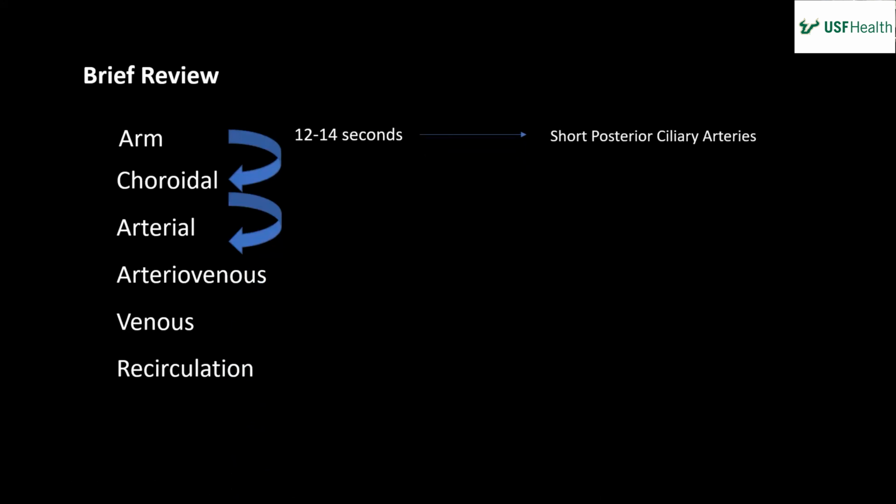This part's brief, but I just wanted to review the stages of an FA. Dr. Cohen did a great job teaching us in the beginning of the year, but just for the sake of the PGY ones and a nice review. Arm to choroidal time is usually about 12 to 14 seconds, and that's supplied by the short posterior ciliary arteries. Then the choroidal to arterial time is usually a few seconds after that, so around 13 to 17 seconds. Is it 13 to 17 total? Total, correct, so it's 1 second between those two. That's what I was taught, between the choroid and the arterial.